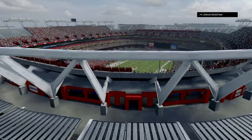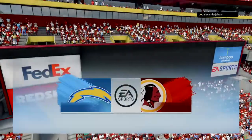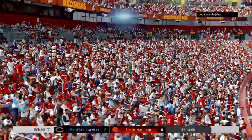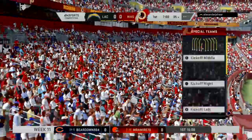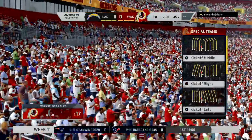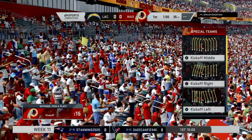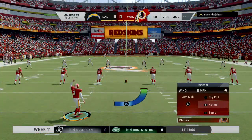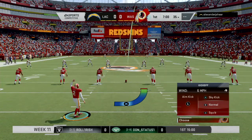Well, this building holds just north of 80,000, and they have come out in very good numbers today at FedEx Field in Landover, Maryland. The scene a few moments ago, here it is. It's unlike any other in sport as both teams made their way out of the tunnel. These folks are fired up as their guys are ready to do battle between our visitors and the Washington Redskins.